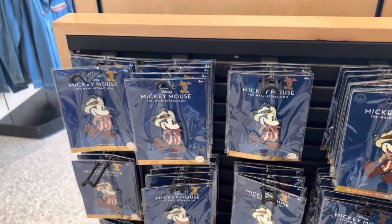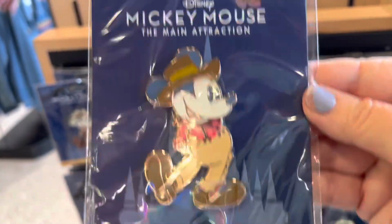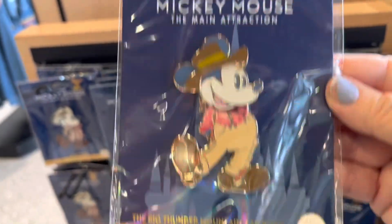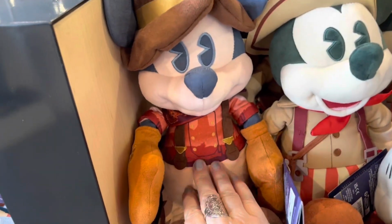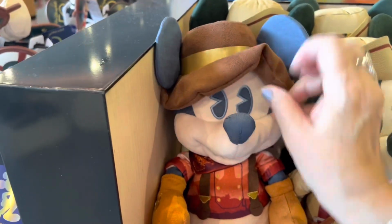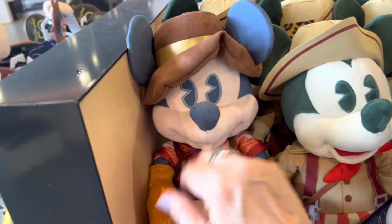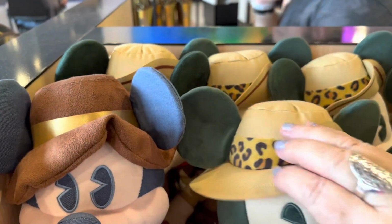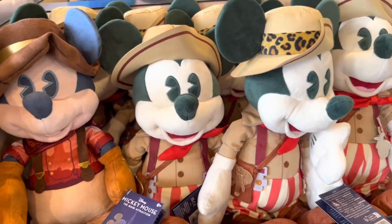And then look at this, you guys. This is Big Thunder Mountain. And this is 9 out of 12. Isn't that cute? Now here's where the confusion is. This is Big Thunder Mountain Mickey. Okay, he's got his little suspenders on. He's ready to go on the railroad on Big Thunder Mountain. This is the Jungle Cruise Mickey. See his little leopard band. So that's the difference. Oh, and here is the price.